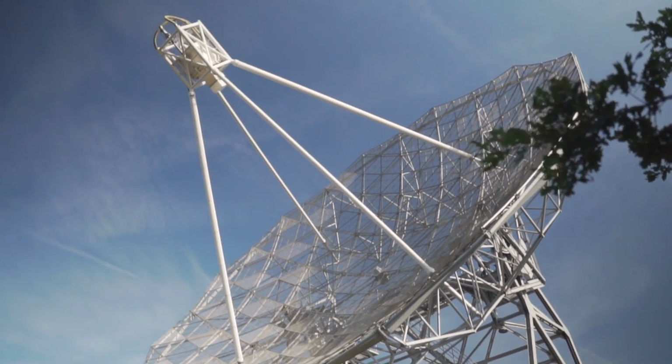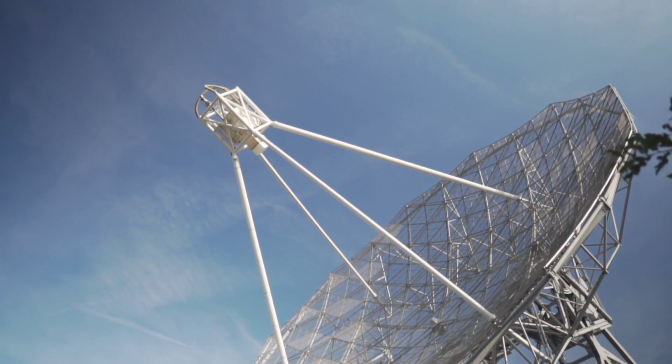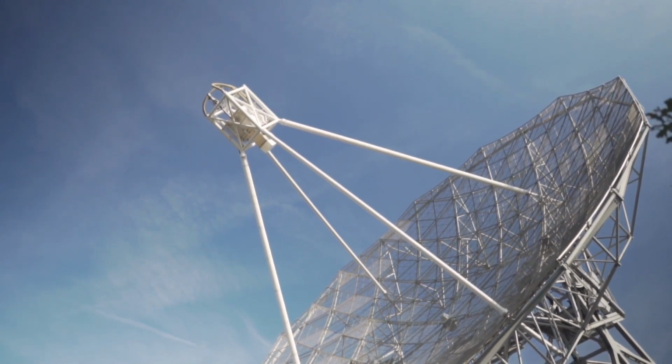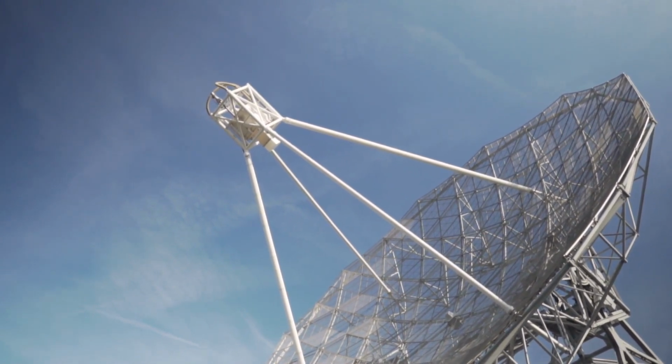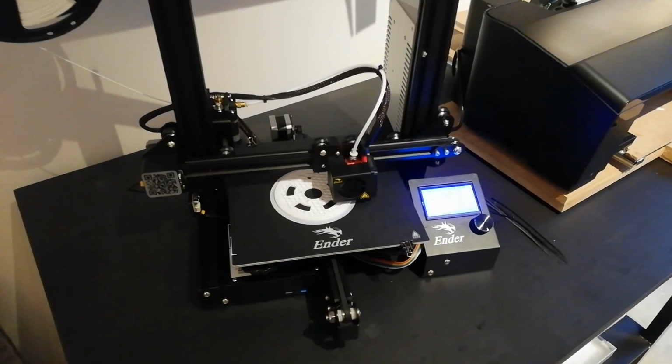Knowing where and when to point the antenna can be difficult. It used to require large and expensive equipment like this satellite dish. But now a new commercial product developed by myself changes everything. This is my satellite tracker antenna being built.